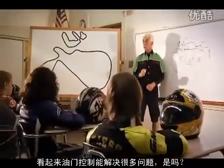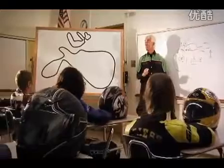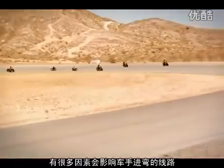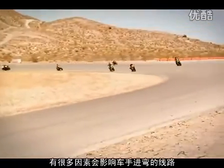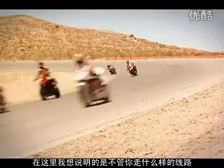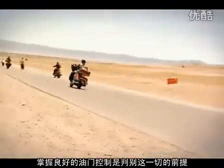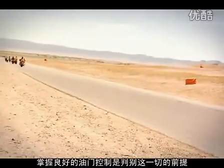Looks like good throttle control solves many of our rider problems, doesn't it? There are many factors that affect what line a rider may take through a turn, and we'll explore that later. The point we want to make now is this: no matter what line you take, high, low, middle, whatever, good throttle control is the gauge by which you can judge it.